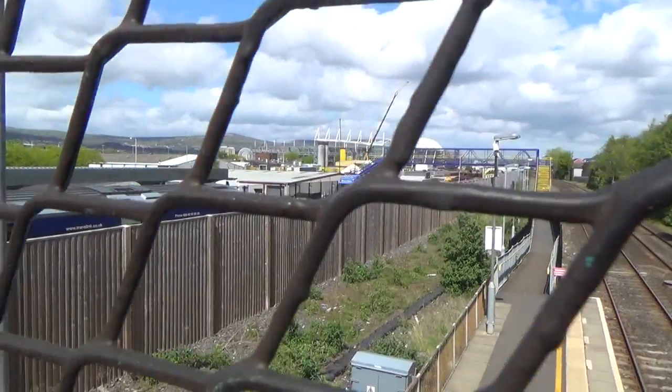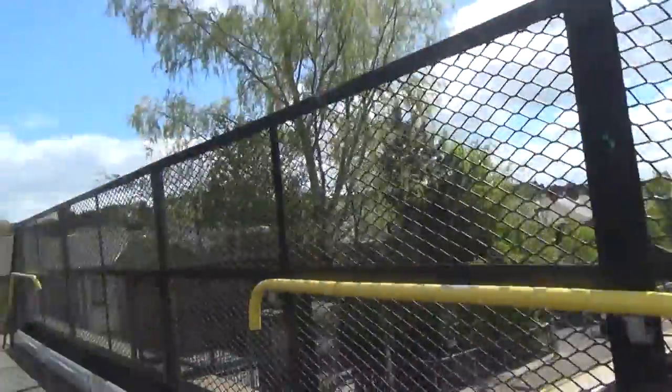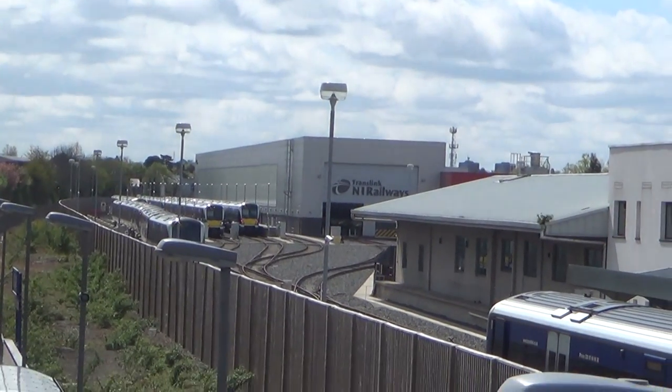Back in like 2003-2004, the depot wouldn't have been here, the maintenance depot. So I'll stand up to give you a better view. Stand up on the top of the bridge. See, the maintenance depot would have been there.